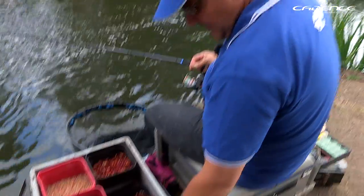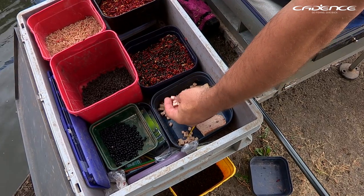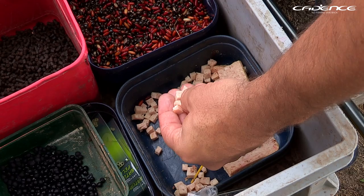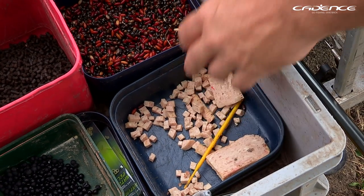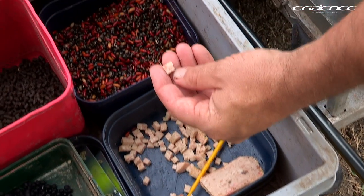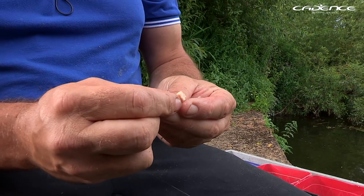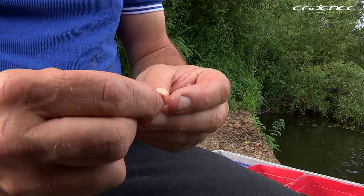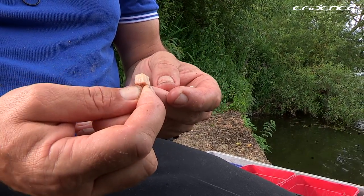And same story about the meat. I've got some very roughly chopped up meat here, all sorts of different sizes that I'm introducing very, very sparingly into the swim. And as I've already proven, I've had a couple of better chub on little cubes of meat, something like that size. So this is how I'm hooking the meat. I'm just simply pushing the hook through, twisting it, and then pulling it back in. I'm not putting any bait stop or anything behind it.